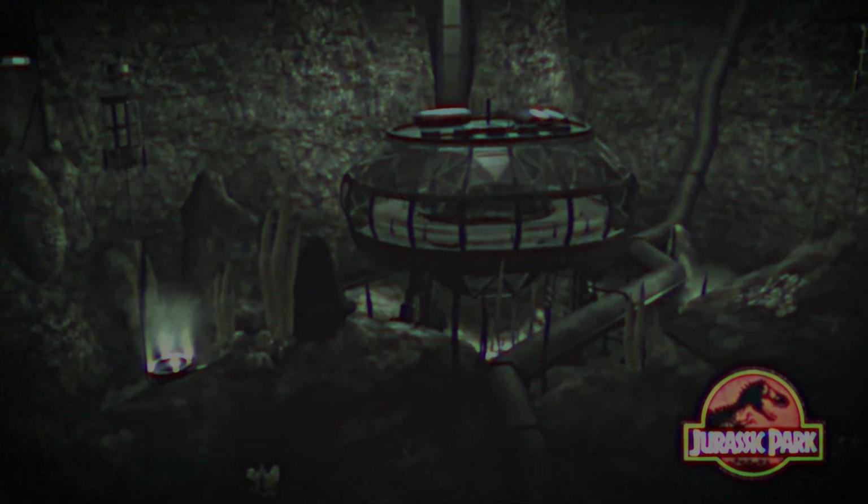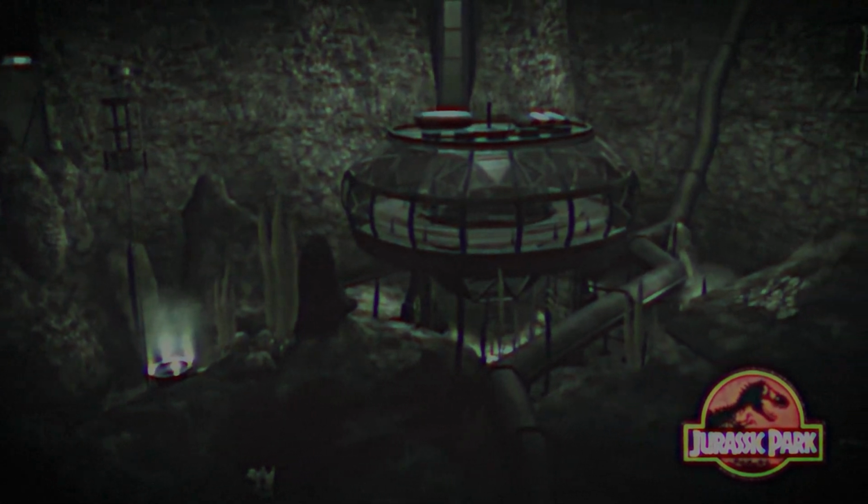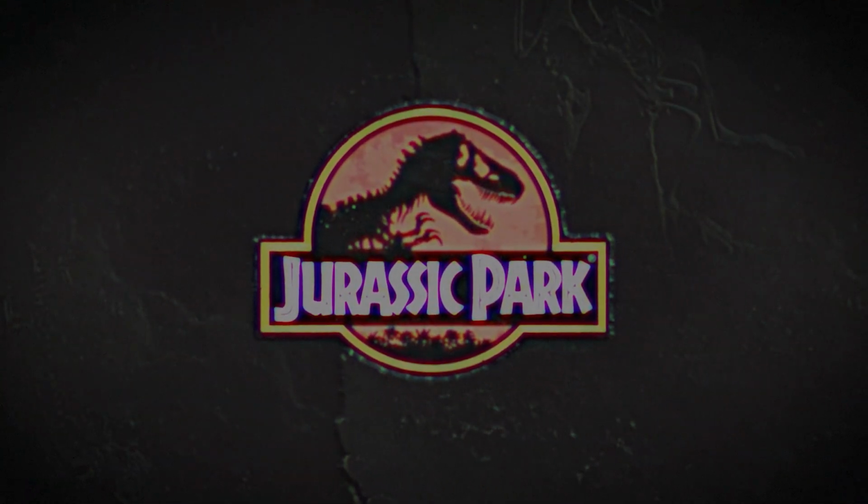Its size, strength, and agility made it one of the most fearsome creatures of the late Cretaceous period and a truly impressive addition to the park's collection of prehistoric animals.